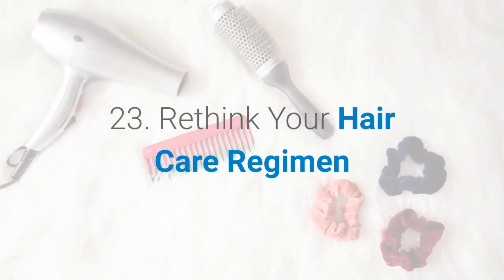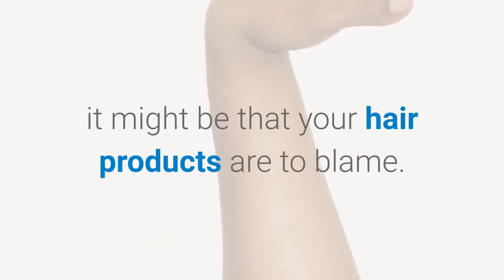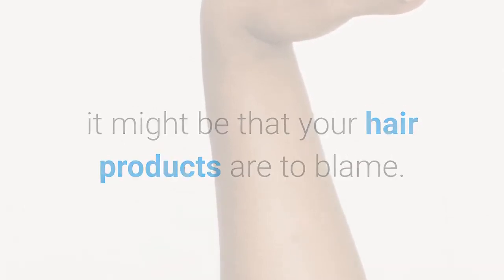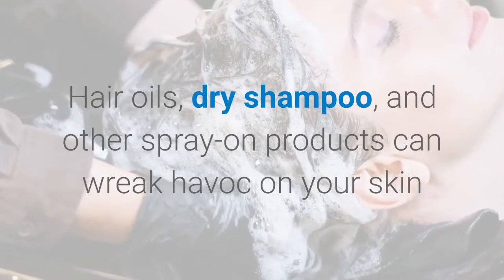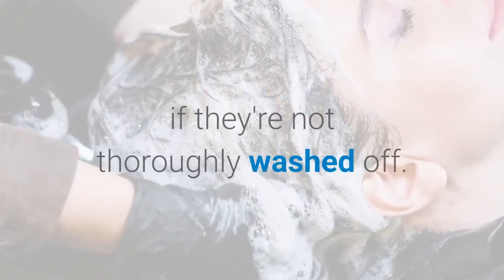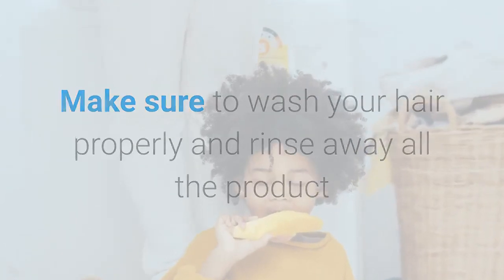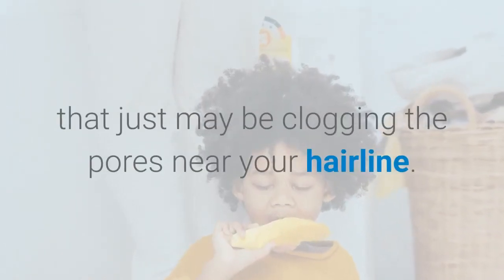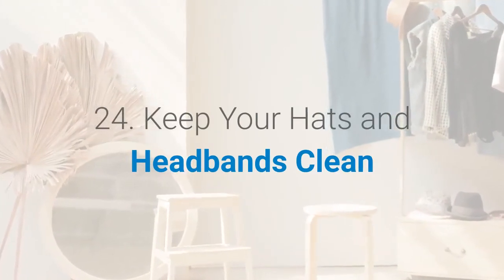23. Rethink your hair care regimen. If you're getting a lot of forehead acne, it might be that your hair products are to blame. Hair oils, dry shampoo, and other spray-on products can wreak havoc on your skin if they're not thoroughly washed off. Make sure to wash your hair properly and rinse away all the product that just may be clogging the pores near your hairline.